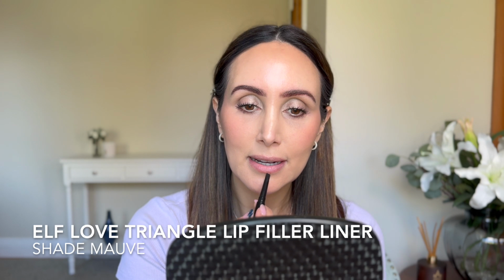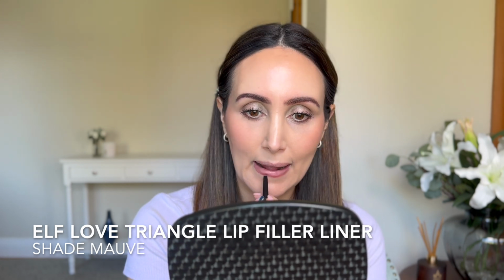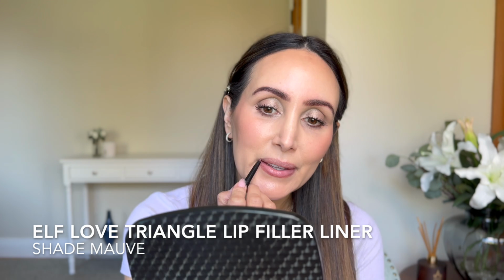I'm going to grab the e.l.f. lip liner in the colour Mauve, you might be able to see that, but it's basically a triangle, and you just line your lips. I have quite asymmetrical lips, so I like to use liner. And the good thing about this, you can fill in your lips with this. And then I'm going to just tap my finger onto the e.l.f. Blush Multi-stick, and then I'm just going to use it on my lips as a lipstick. Really like that lip combo.